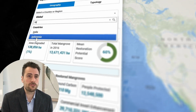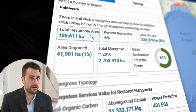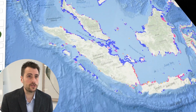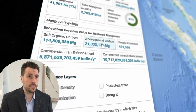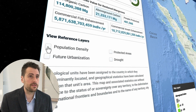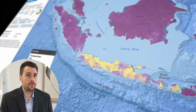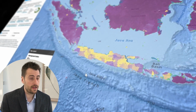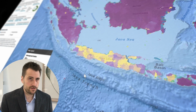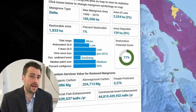For example, take Indonesia. It is still the world's largest mangrove nation, but its mangroves continue to be lost at extraordinary rates. We found that the country has over 180,000 hectares of restorable mangrove. If we zoom on different locations, we see that if carbon sequestration is the goal, it would be best to focus restoration on the deltas of eastern Sumatra. However, for the protection of coastal populations, it may be more valuable to focus in parts of Java. We can see that the benefits of focusing here could save lives, secure jobs and protect infrastructure. Users can assess the size of restoration opportunity and the potential benefits for any area.